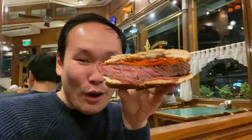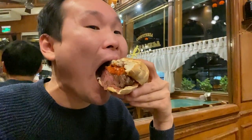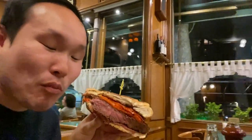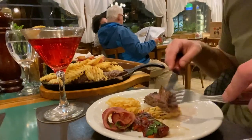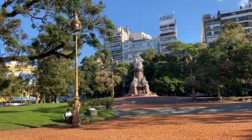So this is called a lomo porteño because it's a traditional Argentine sandwich, but not just Argentine, it's from the city, from local Buenos Aires, for the locals, porteños. And I'm gonna try this out because it looks humongous. Okay, kind of has the same meat. How nice is it? It's great. Yeah, real good. This is a proper way to do Buenos Aires.